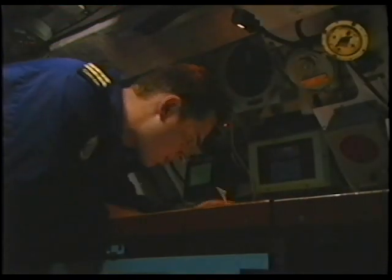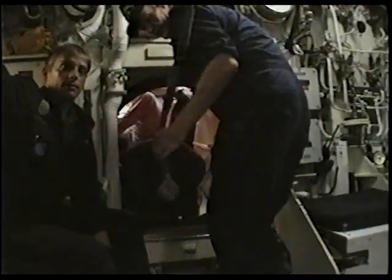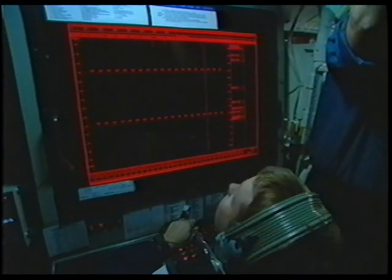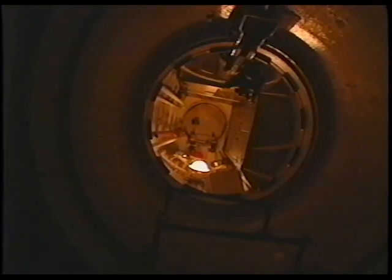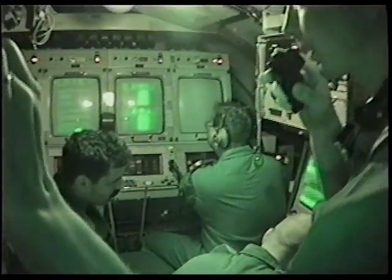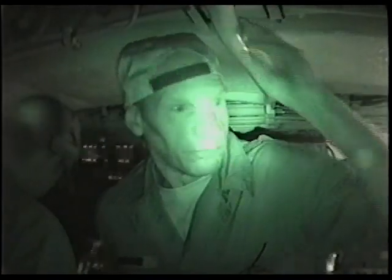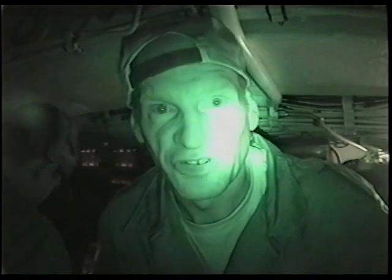The sub has spent the night cruising along on the surface while repairs were made to the hatch. I've got one last chance to take part in a deep dive test before I'm sent ashore. My hatch is holding. As we get deeper, we switch to red light, making it easier to read instruments, but harder to take pictures. We're below now. Everything's changed.